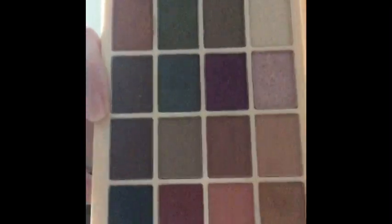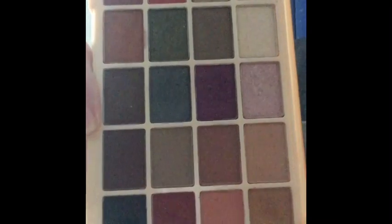So yeah, again, this one has a massive mirror here. And then here is the palette itself. It has 24 shades in it. And again, this one is really, really wearable. I have dipped into the dark purple before, and I actually tried out the black today to do like a slight wing. Now, I've never really done that with eyeshadow before, so I'm hoping it doesn't smudge too much. But I kind of miss not having an actual eyeliner. So yeah, I thought I'd just test it out today.